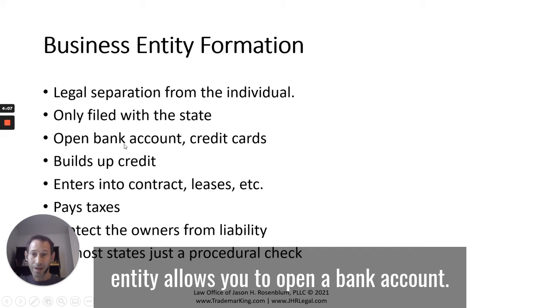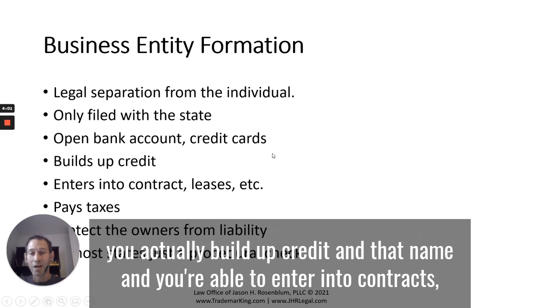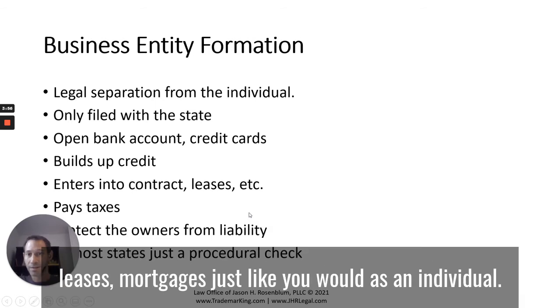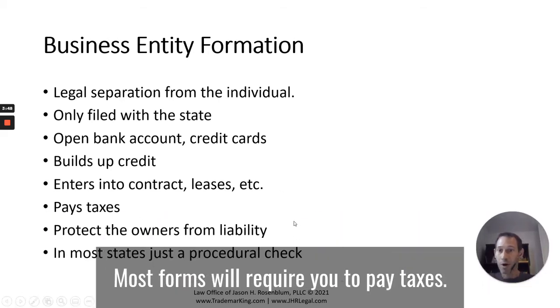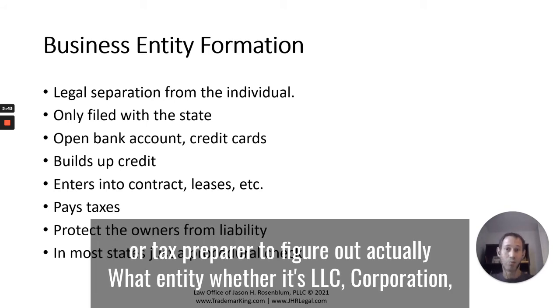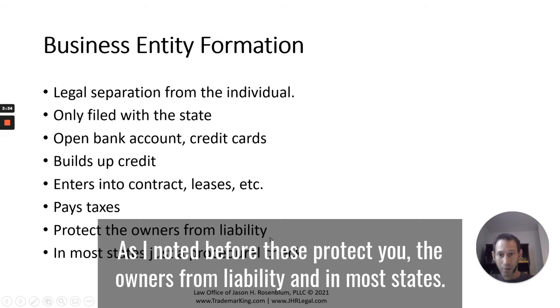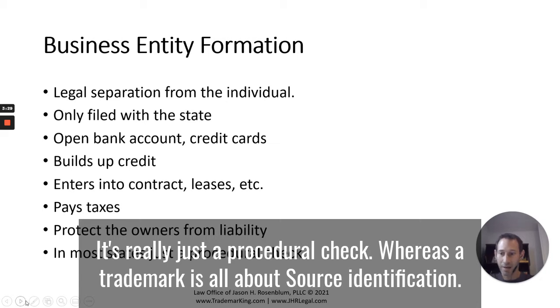Business entity allows you to open a bank account, obtain credit cards in the business name. You actually build up credit in that name, and you're able to enter into contracts, leases, mortgages, just like you would as an individual. Most forms will require you to pay taxes. You can speak to your accountant or tax preparer to figure out actually what entity, whether it's LLC, corporation, S-Corp, C-Corp, is the best for you. As I noted before, these protect you, the owners, from liability, and in most states, it's really just a procedural check.